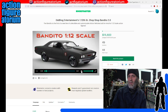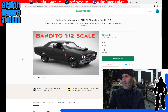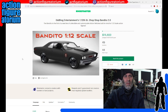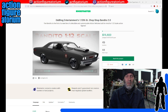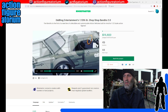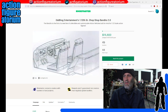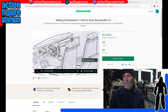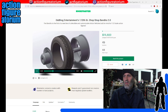Introducing the Bandito 2.0, designed by the 112th Street Chop Shop and Oddfrog Entertainment. In anticipation of our November Kickstarter, we wanted to take a moment to talk about some of the many details of our new 1/12 scale Bandito muscle car. The Bandito has been meticulously designed inside and out. Details include dials in the dash, a steering wheel, shifter, gas, brake, and clutch pedal. The Bandito will have soft tires and wheels that turn.